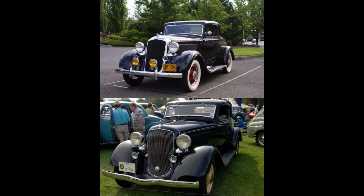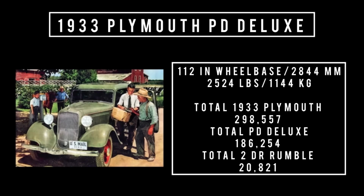The PC, the whole grille shell, is bright with contrasting black grille bars. The PD looks to be stainless grille bars. Radiator shell is the body color with a small stainless trim behind it. 2 windshield wipers found on the PD, whereas only 1 on the PC. Maybe it was an option to get the other windshield wiper on the PC. Let's talk specs.